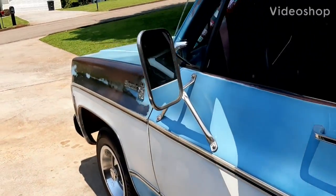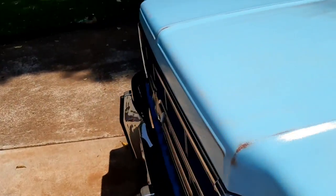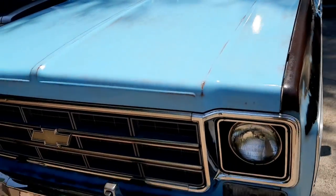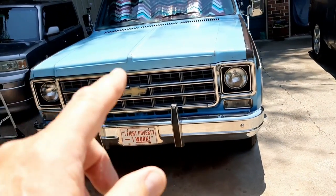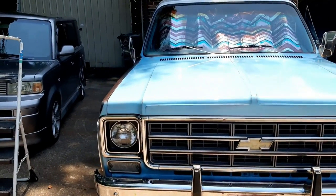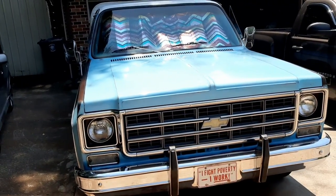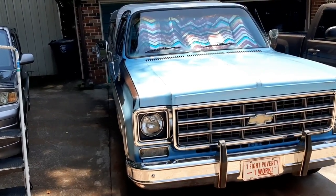Hey guys, I'm out here fooling around again with this '78 C10 truck. Goes by the name of Papaw. I know y'all are getting tired of this truck, but I'm just letting you know what I'm doing to it. I put another coat of Penetrol on it just because it needed it. I had a couple of streaks, and I think I've just about got them all out, I think.